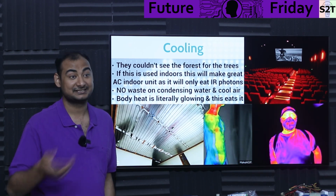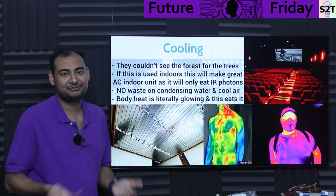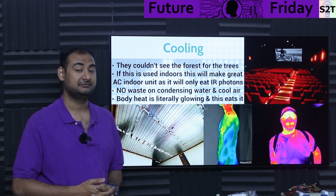It will not work with other things. That's the desirable part. Your computer will remain as it is, but your body will remain cool because your body is glowing. So this is what we want. We do not want to go through the long route. We want to improve the coupling efficiency. This works amazingly well for that design.